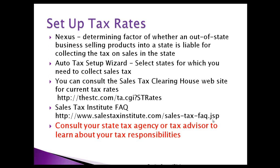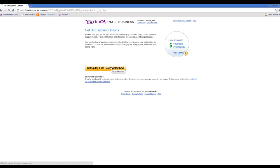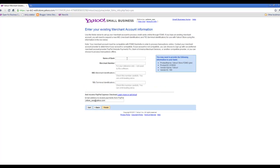Let's go ahead and figure out how to input payment methods. We're going to go ahead and click on that now, set up our first payment method. And we say, no, I need to set up payment processing, or yes, I'm currently able. So let's just pretend that we made the call to eMerchant Discount, we set up a merchant account, and we want to configure our store to use it. Well, we're going to click on appropriate things, type in the name of the bank, the merchant number, the MID, the TI number, and click Finish. All of this is sent in an email. You're done. You've entered in all the information. It's going to put in that you're going to accept the Visa, the MasterCard, all of that good stuff for you.